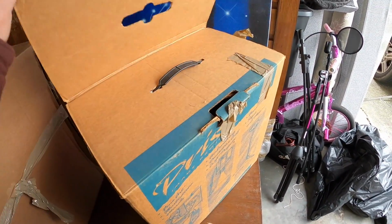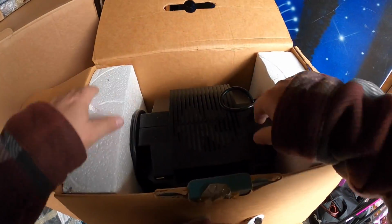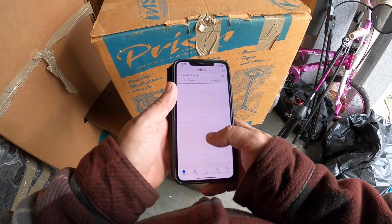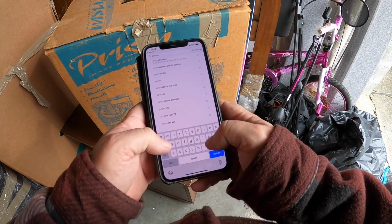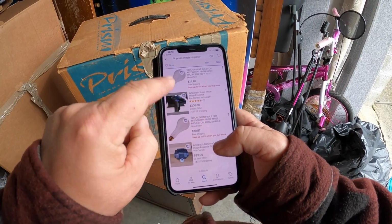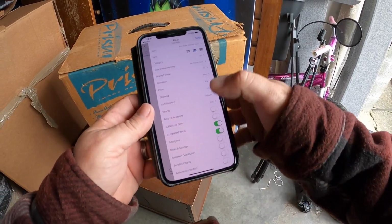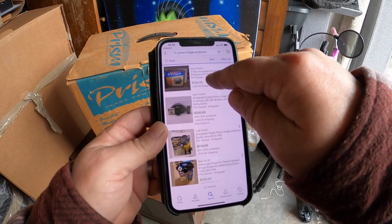It says Prism Image Projector. Yeah, that's what it appears to be. There's a picture of it. Okay, we got the eBay app open. Let's see here. Let's just try that. Prism Image Projector. Let's see what it says. Oh, here's one that looks very similar. $200. This one's $100. Let's look at what actually sold, because that's all that really matters. Alright. Okay. $100.